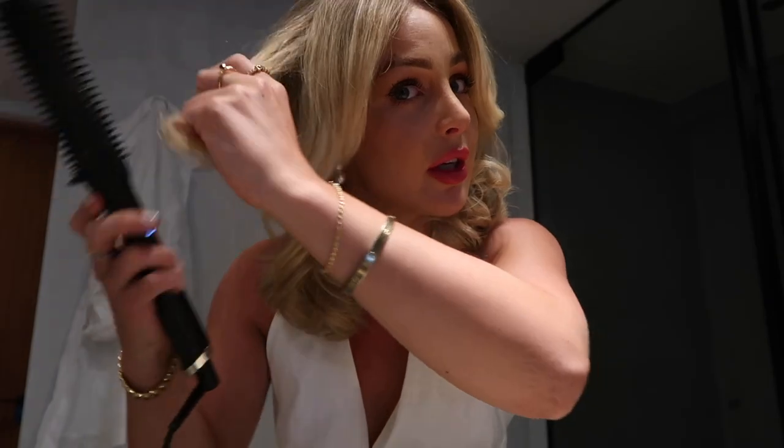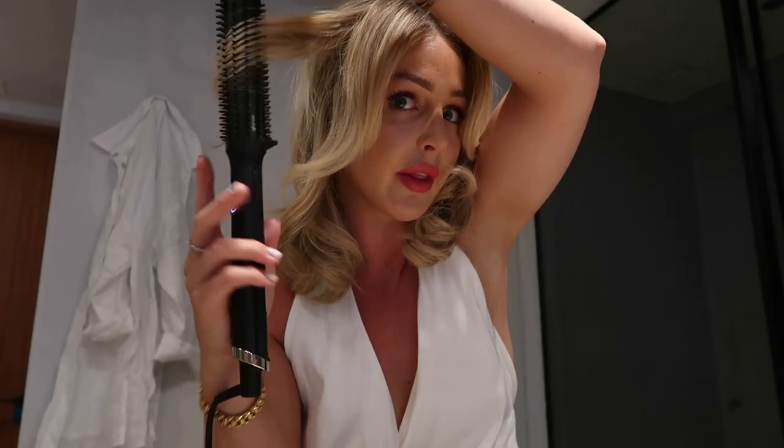We were having a nice afternoon having lunch. Just got myself together and ready. Again, I'm going for an all white look tonight. Another little Zara number. I will show you in the mirror. But I'm just finishing doing my hair, the last touch-ups with my GHD Rise brush. You guys know I love this. I always style my hair with it.